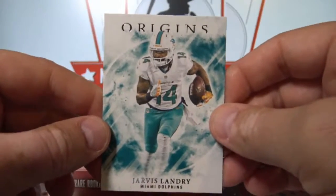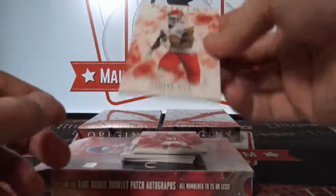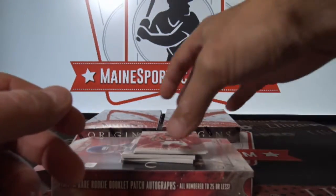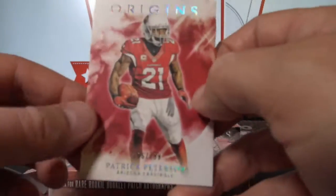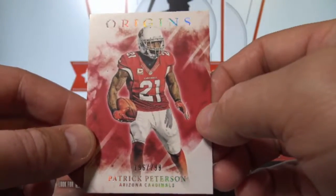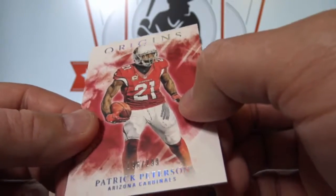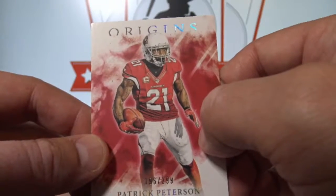Jarvis Landry. Tyreek Hill. Hey, Patrick P.E., you're in this break, aren't you? How about Patrick P.E.? Sorry, Patrick, I don't think it's yours. Maybe it's you, though. Is that a picture of you? Patrick Peterson to the Cardinals. Goes to David C.A.